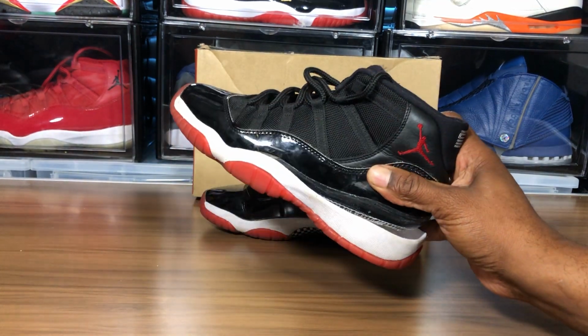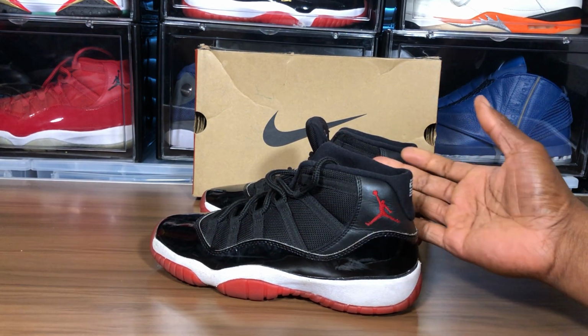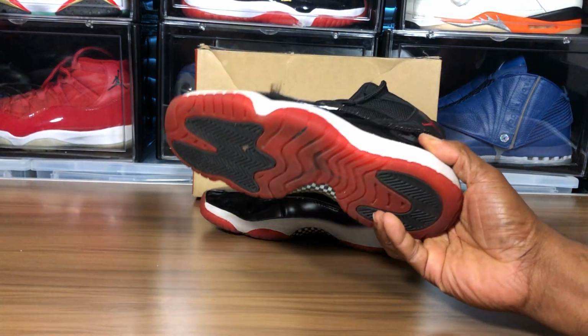I'm keeping it 100. Like I said, these shoes are just for the toe. It's just for cosmetic purposes. It's just to fill that empty void of not getting your retail shoe and not wanting to feed into the resellers, so you just get this counterfeit item.